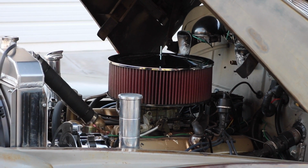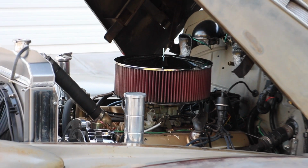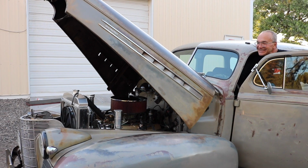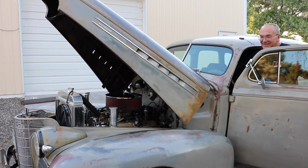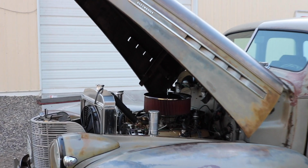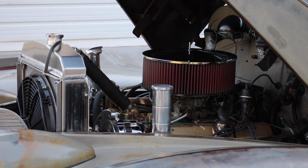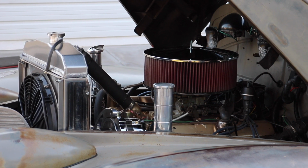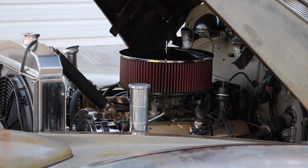Well, I think we can't look at this without turning it on. You gotta hear it. See if it'll start. I don't know. Nice. Sounds smooth. Nice and smooth. And it idles really well. Yeah, for a carbureted, it works really well. That idles really good.